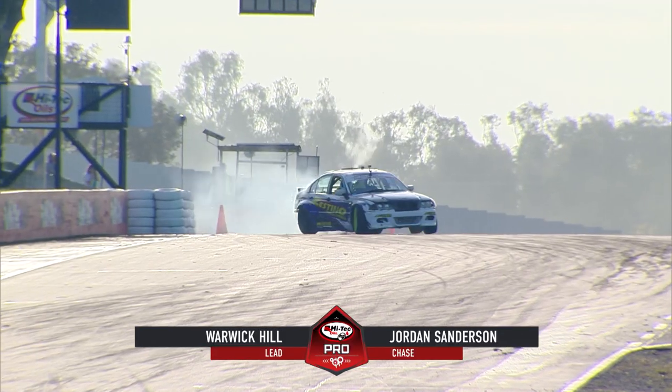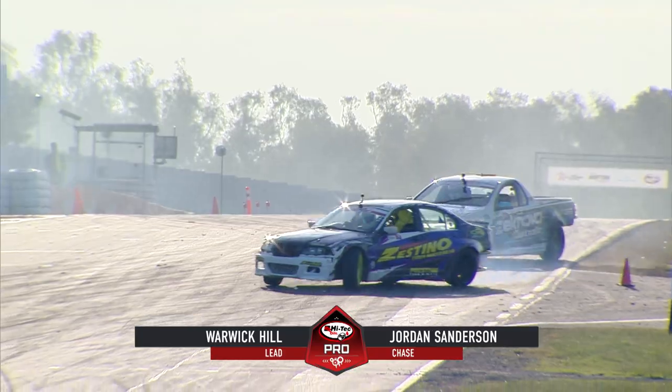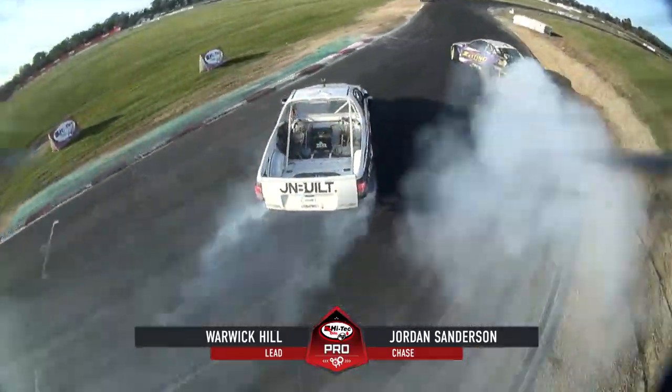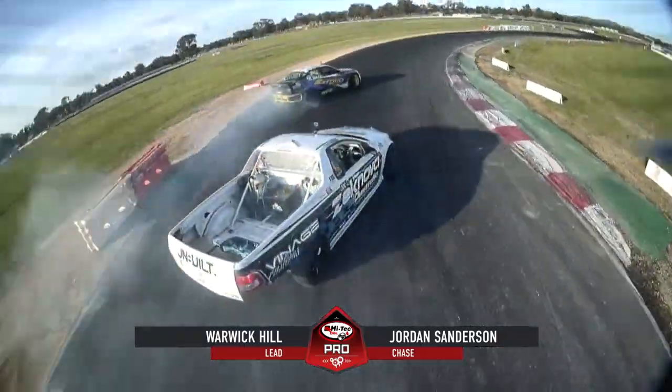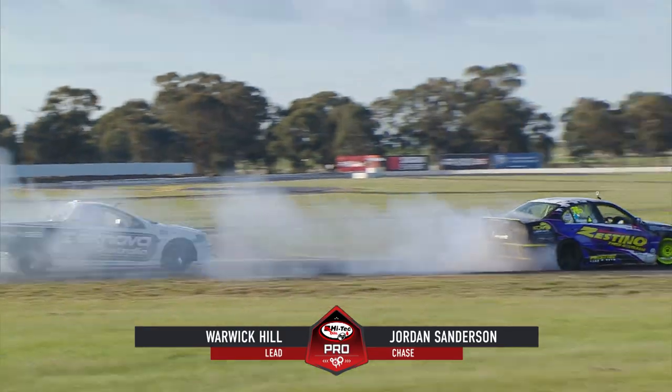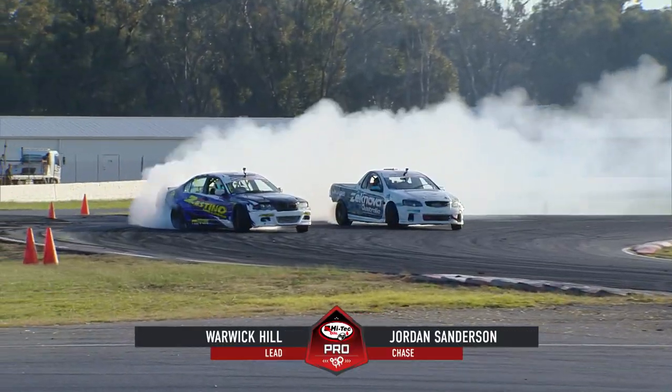Hasn't this new layout really tested some of our pro drivers? Hill now in the lead over Sanderson. Sanderson just needs to hold on. Does he have an advantage? Doesn't he? We'll have to wait and see what the judges say. Hill in the Zestino E46. Nice and on the power through the final corner. He stuck to the lines.